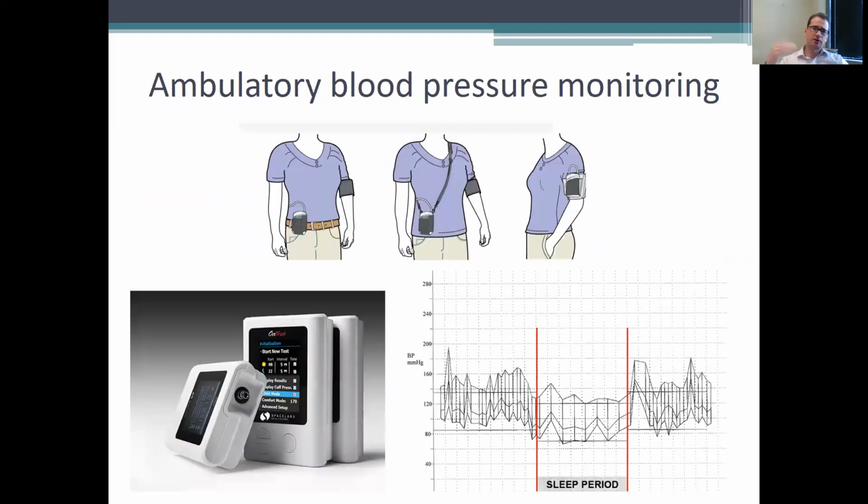The gold standard, or the extreme version, of out-of-office blood pressure would be ambulatory blood pressure monitoring, okay? Otherwise known as ABPM. This is a device about the size of a smartphone, which connects to a blood pressure cuff, and it's worn for anywhere from 24 to 72 hours by patients. They do not have to push any buttons to get the device to check their blood pressure, and it is usually set to check blood pressures every 20 to 30 minutes during the day and every 30 to 60 minutes at night.